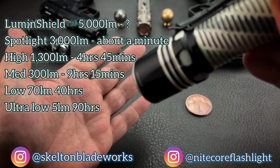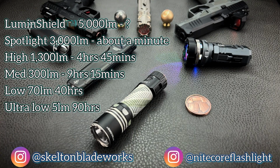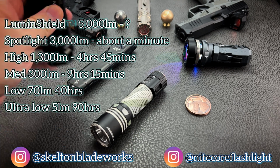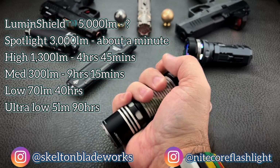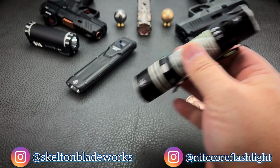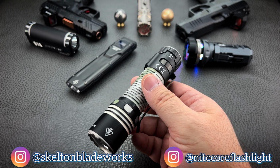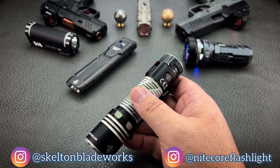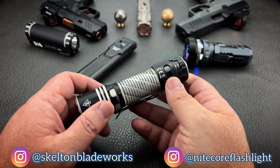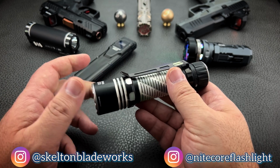is 5 lumens. Now, typically on a moonlight, I want 1 lumen or a half a lumen. However, that's for a more EDC style light. For a tactical light, one that I'm less likely to use walking around inside my house, then I think 5 lumens is perfectly acceptable, and that's going to run for 90 hours. Actually, I think it's 91 hours if I'm not mistaken. So good long run times out of it.